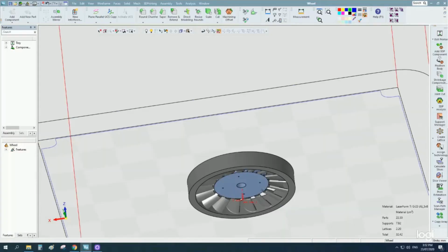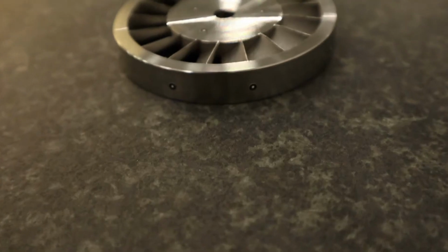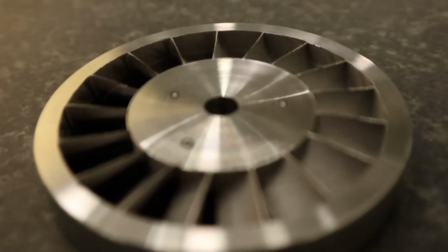We had a turbine blade recently, which we were trying to measure, and it got very, very out of hand. A lot of detail and underhanging ledges. This certainly highlighted the fact that we needed to find a better solution.